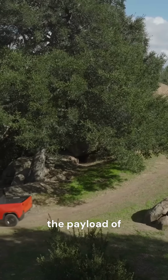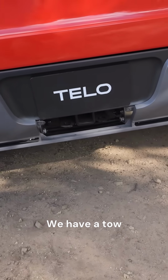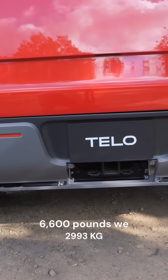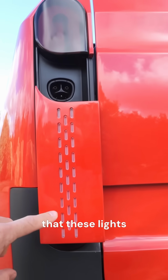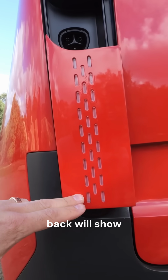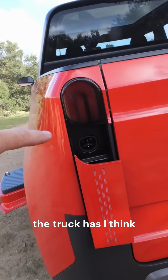That's amazing. So the payload of the bed is actually 1,700 pounds, and then back here, we have a tow hitch which can tow 6,600 pounds. We are using the NACS port, and one cool thing is that these lights, which also kind of double as daylight running lights on the back, will show and indicate how much charge level the truck has. I think it's way fun.